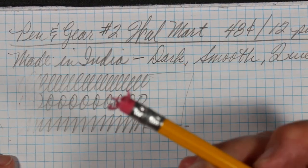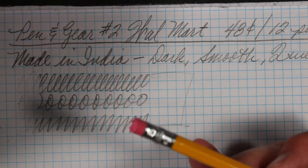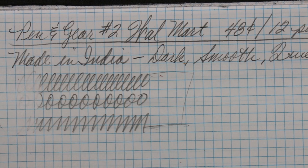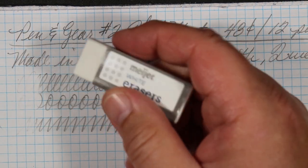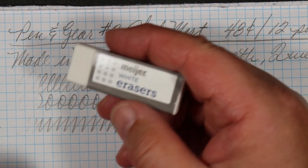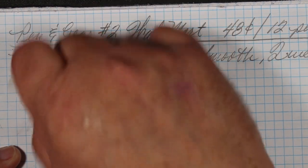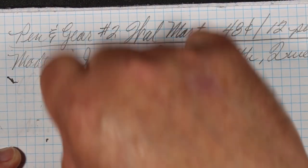Yeah, not great. And I think look at this. A lot of pilling. You know, not a great eraser. But we're going to try, while we're on the subject of erasers, I'm going to try this white eraser from Meijer. And this was wrapped in cellophane, by the way. So they're in a blister pack, but they are individually wrapped. Let's see how it does.